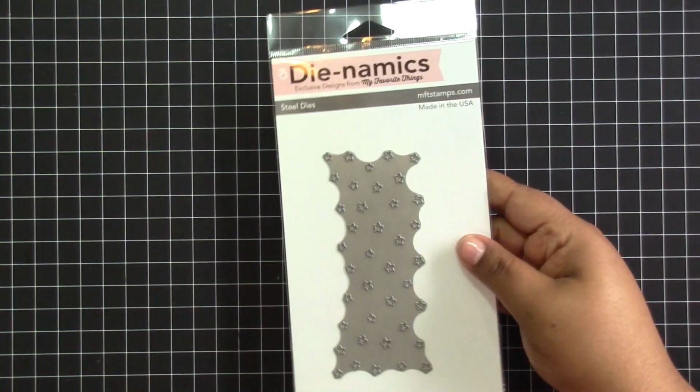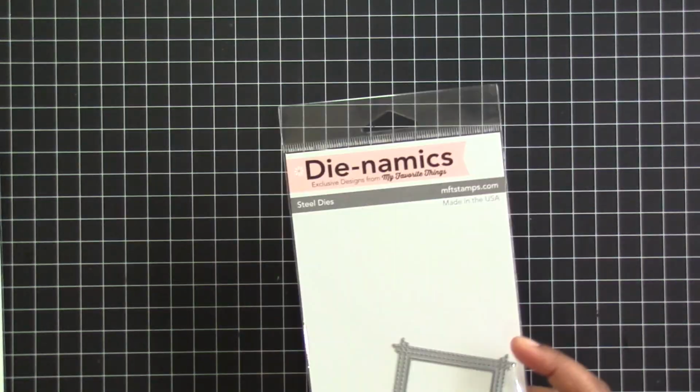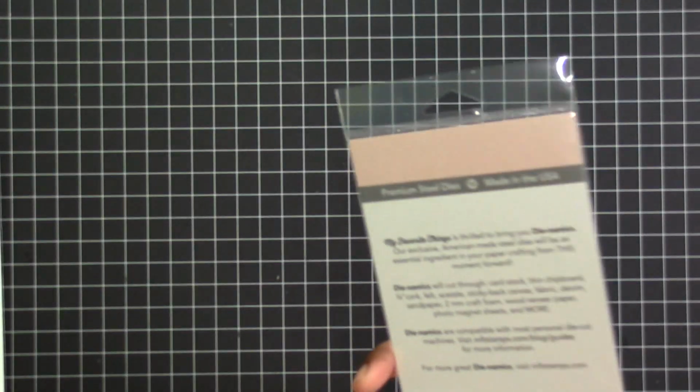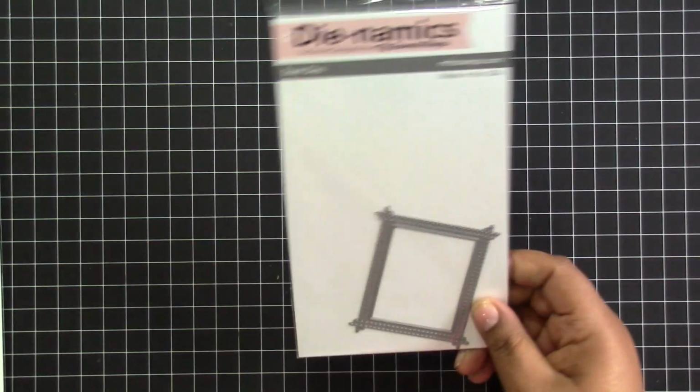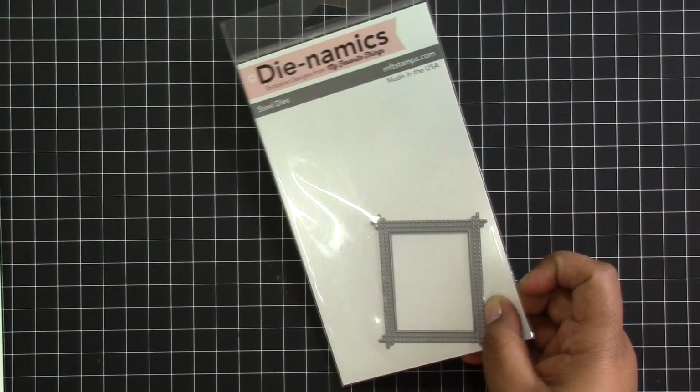And I ordered a couple more dies because this release this month seemed to be heavy on the dies. So I also got the stars horizontal, they call it. They say horizontal, but really you can use it vertical or horizontal. So I got the stars die. And they also do a specialty die every month where it's a certain shape or a certain thing for you to build a card with. This one's called the rectangle peekaboo window. I don't know why, but I thought this die was a lot bigger, but it's actually really small. But that'll be cute for making simple cards.